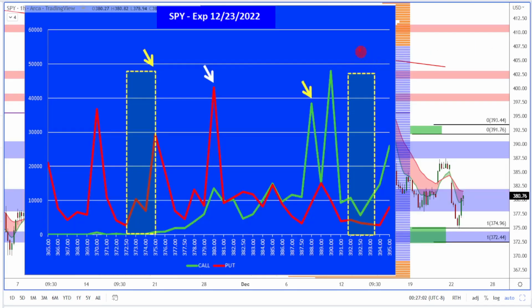Here I have the open interest chart posted on top of the candlestick chart for the SPY. This area here is the lower range of the expected move, and this area here is the upper range of the expected move. You can see the price scale down here. On this chart, the red lines represent the open interest for the puts, and the green is the open interest for the calls.